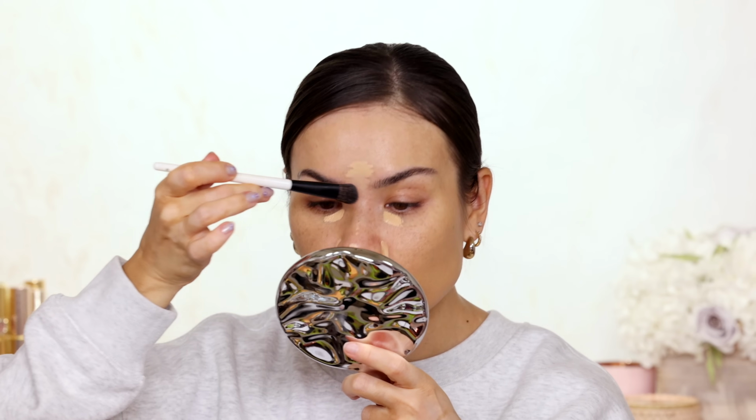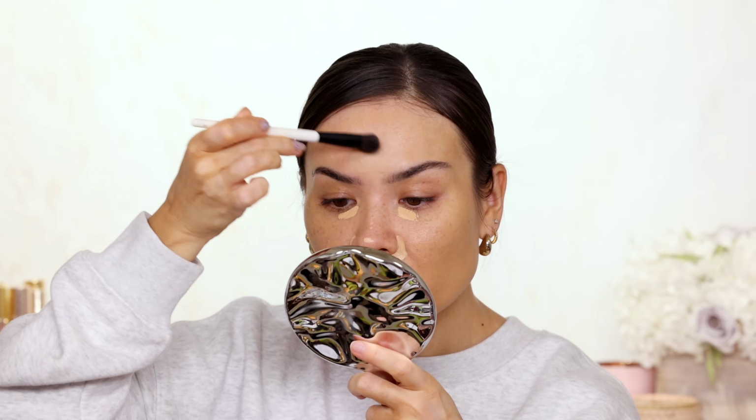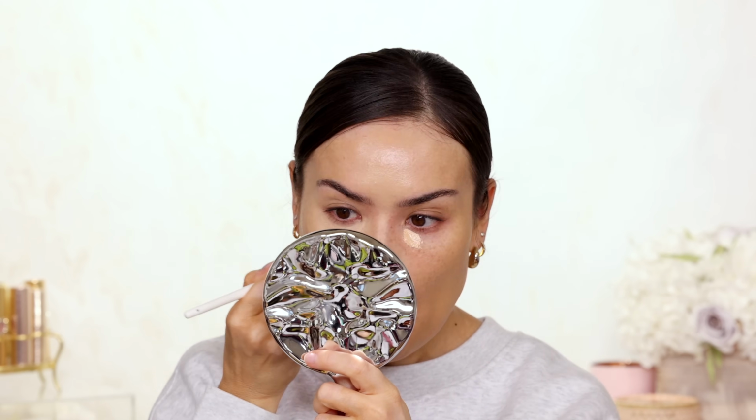I also really like the brush that comes with it. And when I say comes with it, it is not actually sold with it. I'm sorry to use the wrong phrasing here. This is a brush that's meant for this product, but they are actually sold separately. So right now I'm using shade 200, which is a brightening shade on me. I feel like with this combo of foundation and concealer, the skin just looks so illuminated and so pretty.